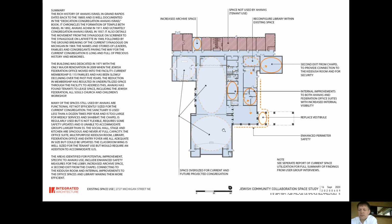The Federation offices, again, probably the biggest issue with the Federation offices is visibility and sense of security. The space is not too bad in terms of its size. Obviously, more space is always a good thing for storage and for spreading out, but the biggest issue is connectivity.